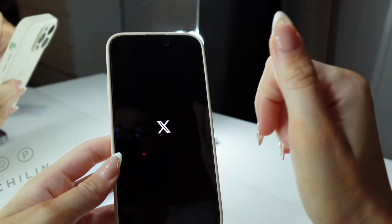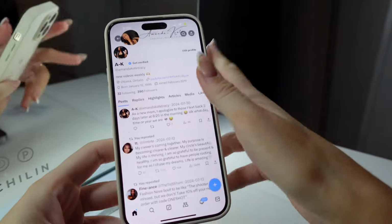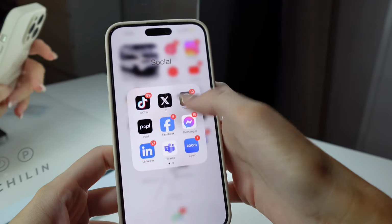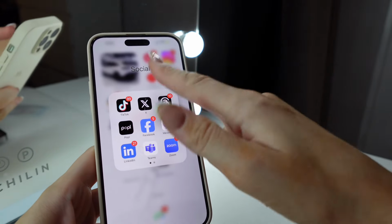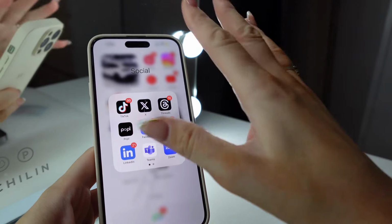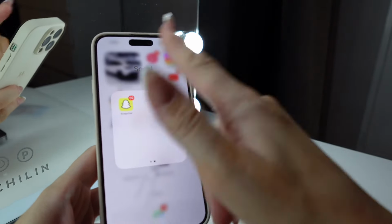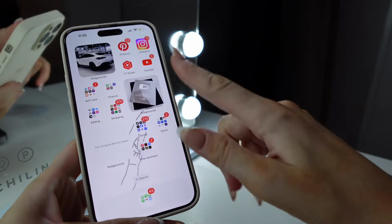X, I do have an X account, and I hate calling it X, but yeah, Twitter, if you will. My name is at AMANDAKATETRACY. Threads is linked with my Instagram. POPL is the electronic business cards. I do have a discount code for you guys down below if you're interested. Facebook Messenger, rarely go on. Very private family chats and stuff on there. LinkedIn, Teams, Zoom, and then Snapchat. Again, I don't really use Snapchat, so that's why it's so far away.